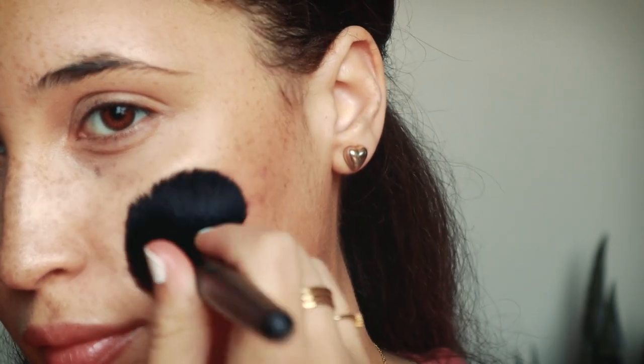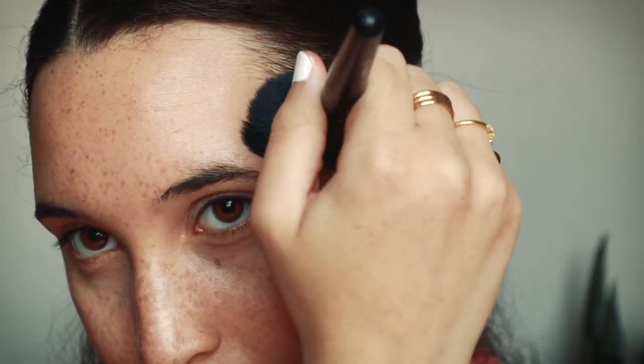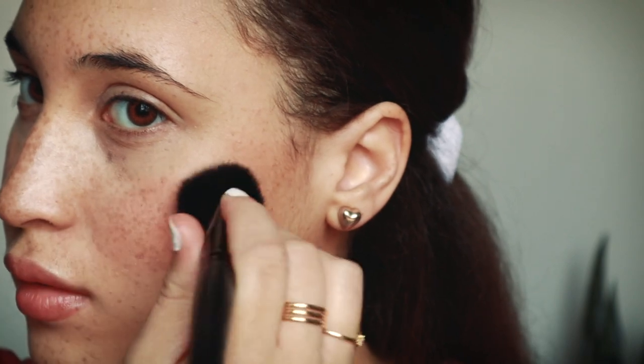So like I said, I stamp it across the cheeks with a nice fluffy blush brush. This one is from e.l.f. and I would dare to argue that this is the absolute perfect match made in heaven for this blush. So I swipe it across my cheeks as well as the top of my nose with whatever product is left, and I usually stamp it in the corner of my forehead as well.